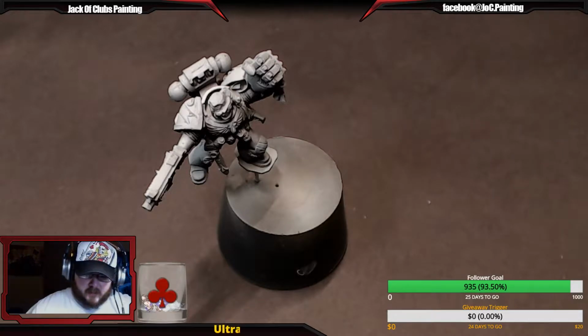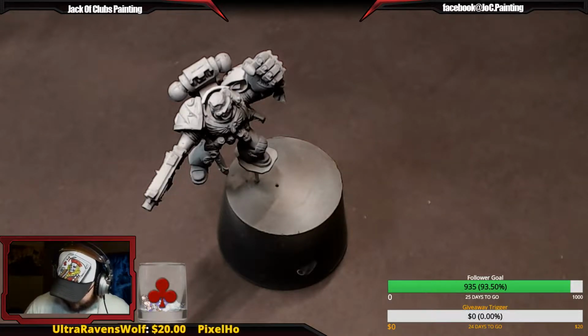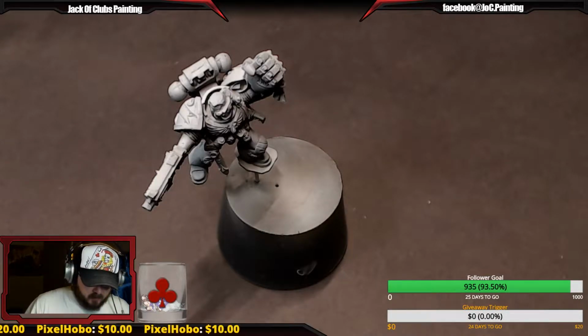So I'm going to get our compressor going. The airbrush set up and going, and we're going to get to work.